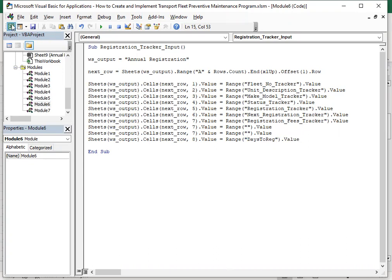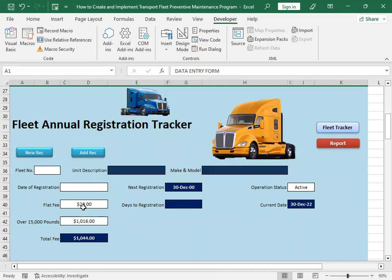So I'm going back to the Excel. I already have the registration pay tracker here, nothing yet. So I'm gonna assign a new name for this in the name box. So what would be the name? I will just say over 15K pounds as the name for this field. Okay, and this one would be the total fee. I'm gonna assign the name total fee. So I already have it.